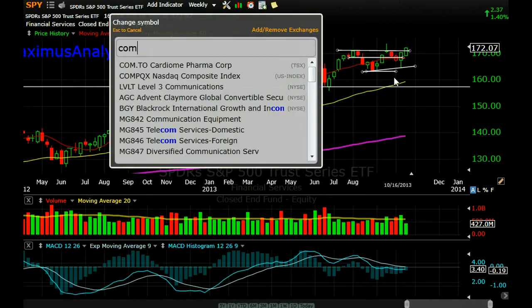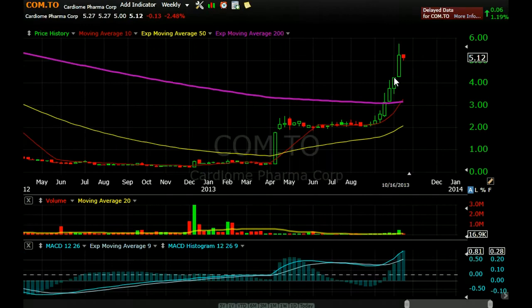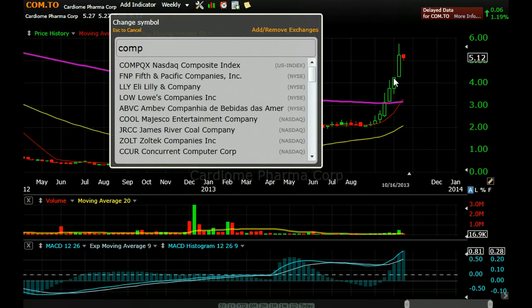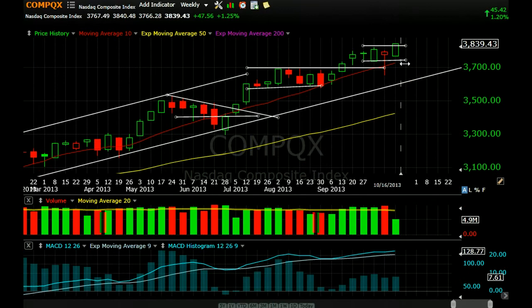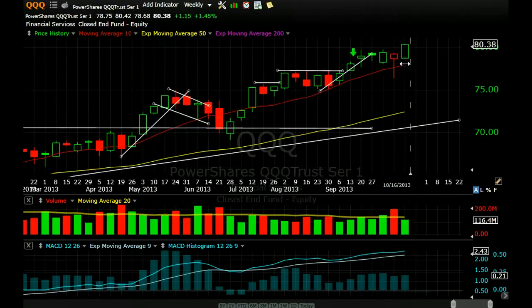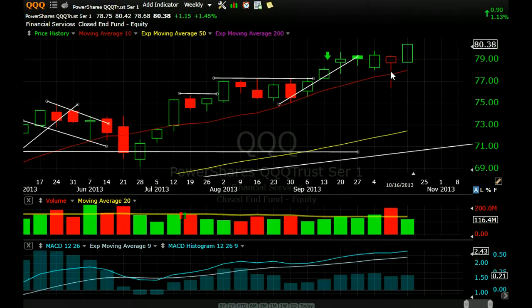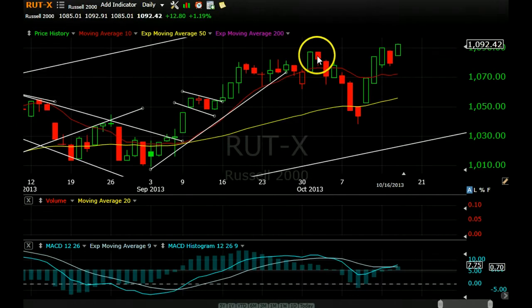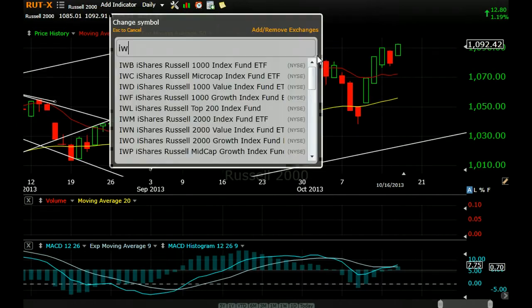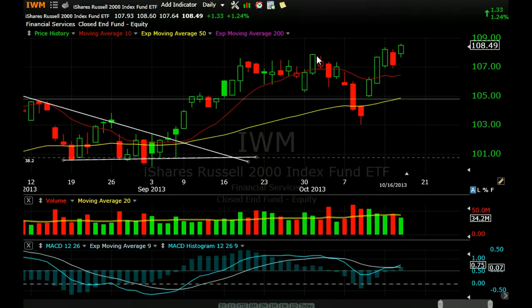So we can look at the composite. Let's start off at the weekly. Hammer engulfing. I mean, you should be all over this. QQQ for the weekly. Daily still looks really, really good. So you can continue to look at this one, and it's clearing these highs. The Russell is also clearing highs, so you can use the IWM to trade that.